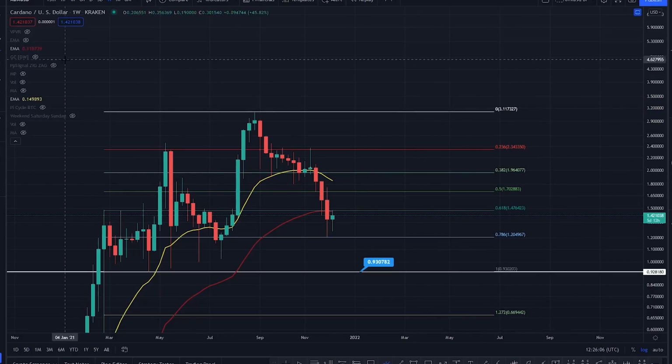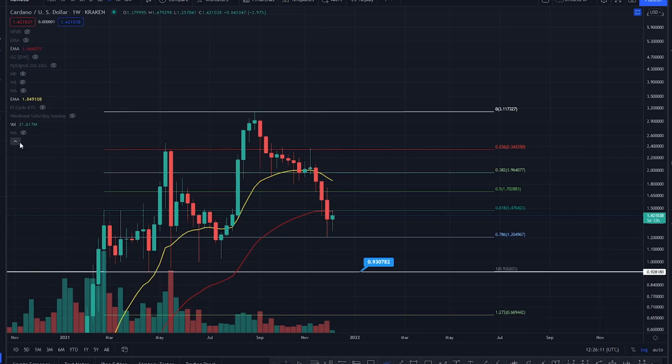Now, one thing we do need to look at, obviously, is the volume. Okay, so the volume, to me, is quite small at the moment. Even with this sell-off on the weekly time frame, there's not a lot of volume here. Okay, so you can see it's sort of running out of steam, isn't it?